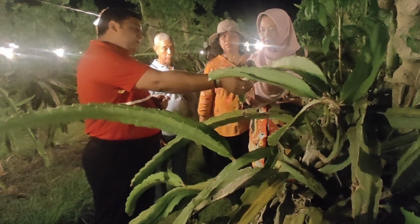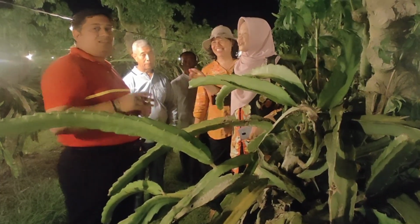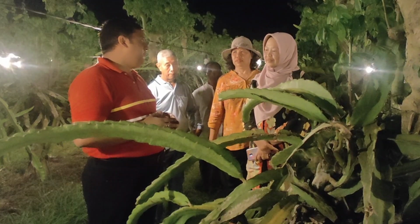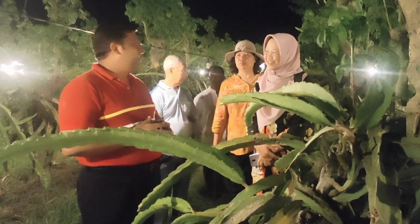Are you selling the plant to other persons also? Selling? No, they use it for themselves. And the variety which they are growing is red flesh, because Indonesian people, like Indians, too like the red flesh dragon fruit, as we do.